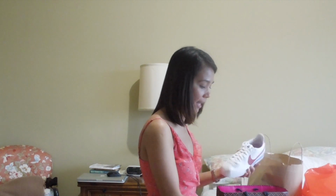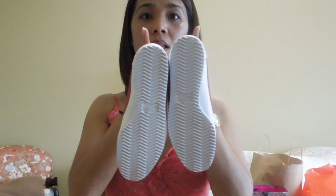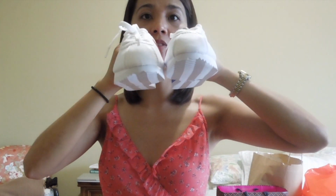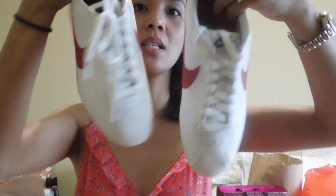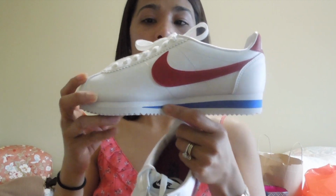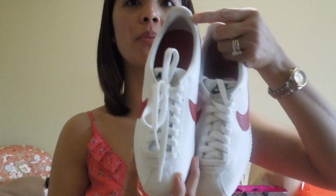So luckily this time when I went to the outlet, they had this style in my size, so I went ahead and got this one. I think it's really cute. You can use it with shorts, jeans, dresses. It's a very classic style, and I've always wanted to have this. Can you see it, guys? This is one of the popular shoes at Nike, and I'm just glad that I got one for myself.